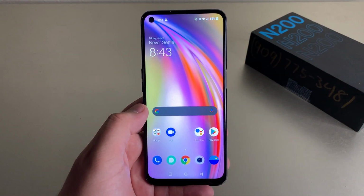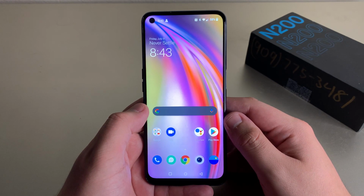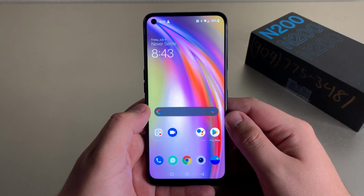In this video I'm going to be showing you why the N200 5G is my favorite phone at Metro by T-Mobile right now. Stay tuned.